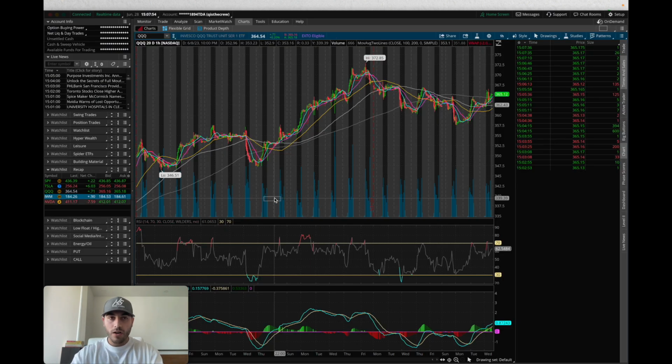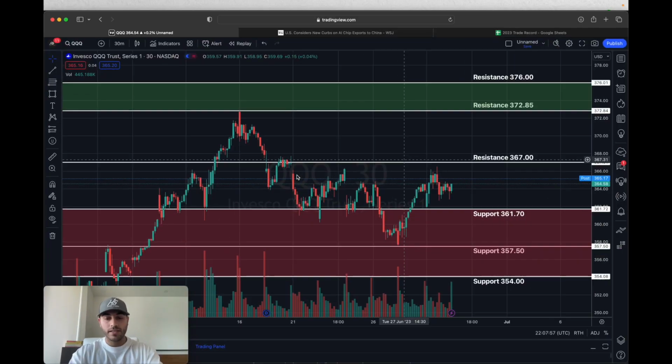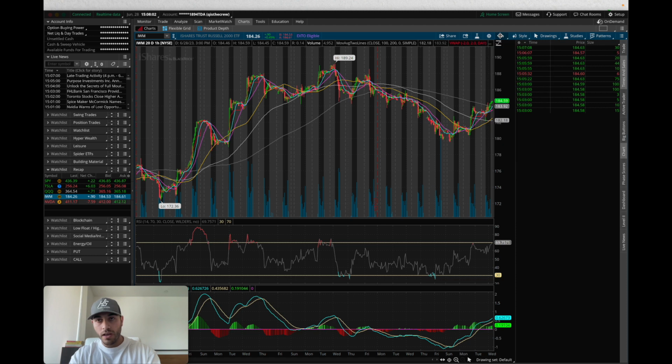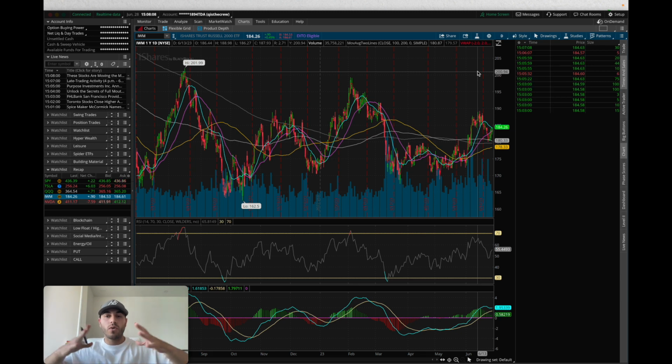The next stock on our watch list, or ETF I should say, is going to be IWM. Let's talk about some levels for IWM, and let's talk about it on the daily candles. By the way, if you haven't seen our videos before, the reason why we always start with the daily candles is because it gives us an idea of what the overall picture is doing, and then we focus onto the micro candles where we can see what's happening on the shorter term charts.